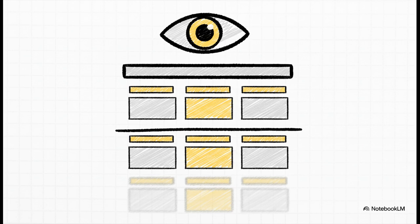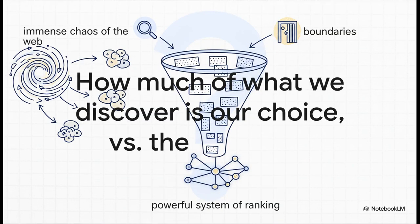What this means is that ranking isn't just some technical detail in the background. It's effectively the gatekeeper for all the information on the internet. If a website doesn't make it into that top 10, then for most of us, it might as well be invisible. So, the next time you type something into that search bar, just remember that invisible force that's working away. It's an incredibly powerful tool that makes discovery possible, but at the same time, it's also quietly shaping the boundaries of what we can discover.